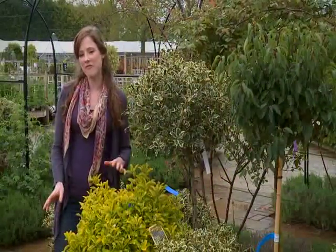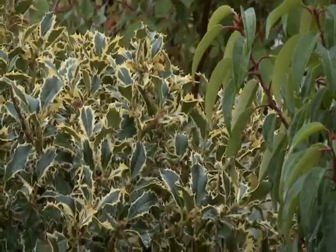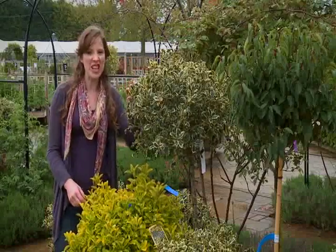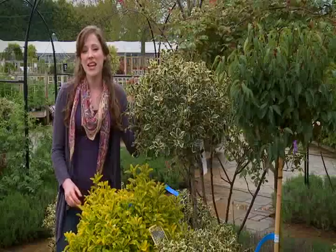Evergreens are always a safe bet. They keep their foliage on all year round. They'll withstand the good knock and a scrape. Some, like this holly, even bite back. They're indestructible and indispensable.